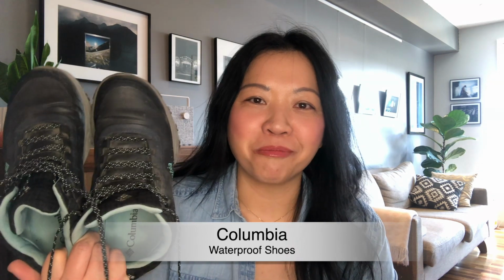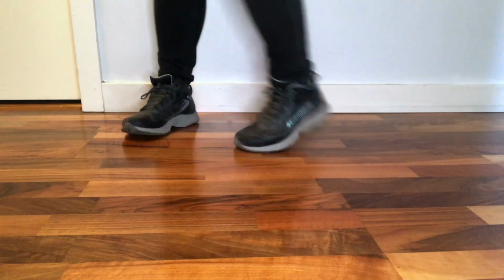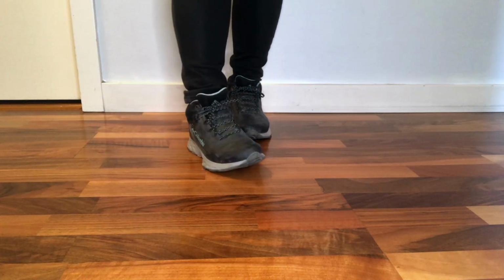For outdoor activities, I have this pair from Colombia. Once again, these were chosen based on function, not form, and these are completely waterproof and they are really comfortable. I don't really do a lot of outdoor activities, so I mostly wear these shoes when we do go hiking, or I would choose to bring them when we go camping for the weekend.